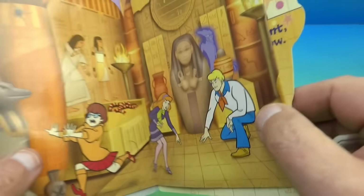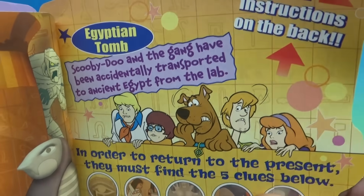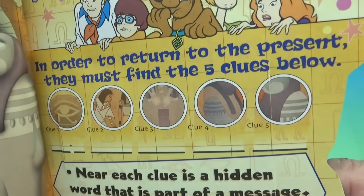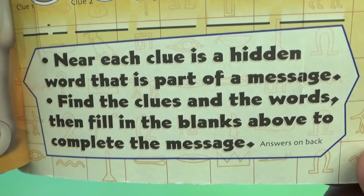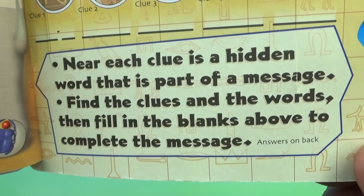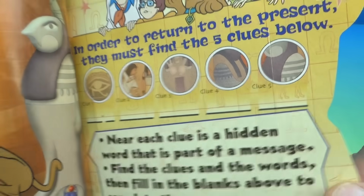And on the back page here, let's see, what does it read? It reads, Scooby-Doo and the gang have been accidentally transported to ancient Egypt from the lab. And then it goes on to read, in order to return to the present, they must find the 5 clues below. Near each clue is a hidden word that is part of a message. Find the clues and the words, then fill in the blanks above to complete the message. Okay, so you've got to find the 5 clues, which has a letter attached to it, and then you've got to spell the word.